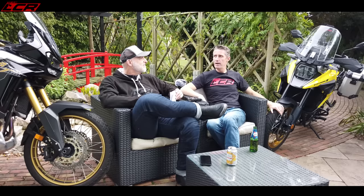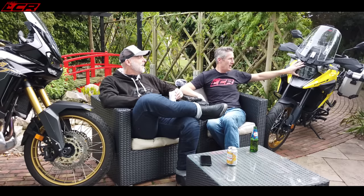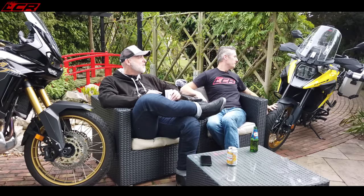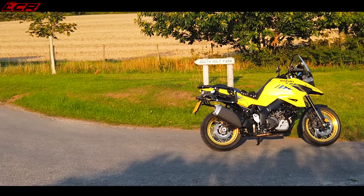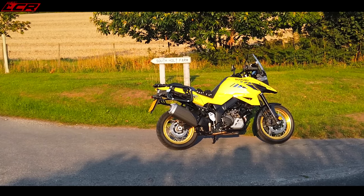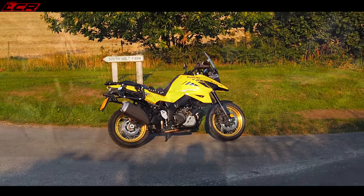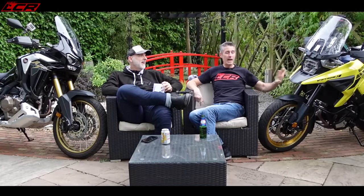I think it looks pretty good for an adventure bike, in my view. The new headlight, I like. It's LED. It looks current. It's sort of retro. I know Suzuki going for this sort of retro look, and it definitely does have a retro element. It does. I think it's pretty for an adventure bike. It's pretty good looking. So I'm going to go, I think, 8.5.